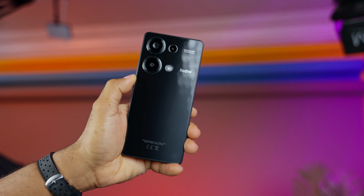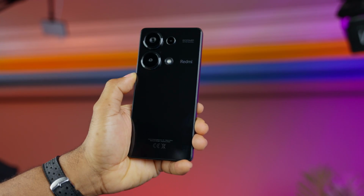There's also a 12 gigs of RAM variant out there. While this processor on here is more than capable and a strong chipset for the price, it is a 4G chip, hence there's no support for 5G on this smartphone. Actually, there's a 5G variant out there, but this is the 4G variant.